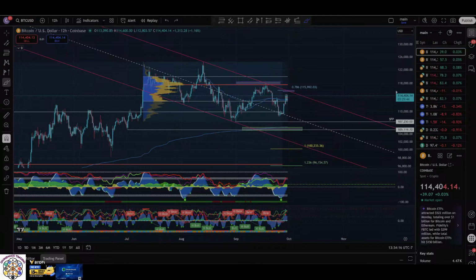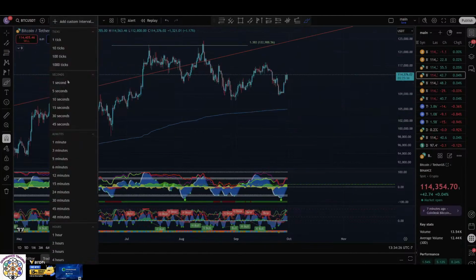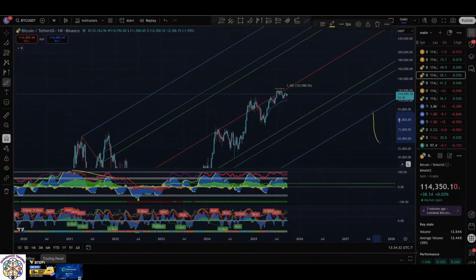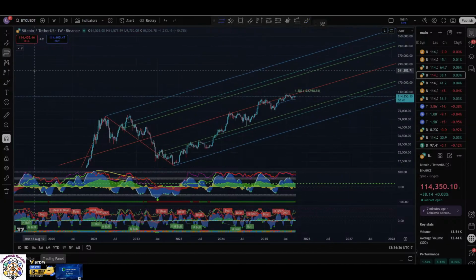Okay, I've always said 35 to 45 is the ultimate bottom. Yeah, 35 to 45 would be a really good ultimate bottom, especially 35. In a crazy situation, for whatever reason, we do come all the way down to the golden pocket.